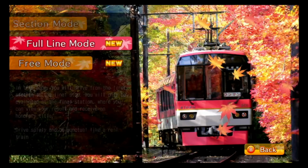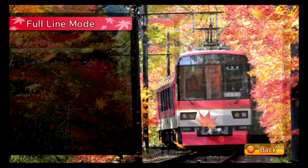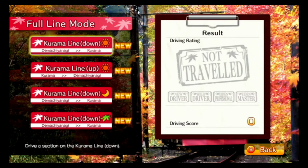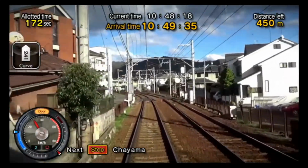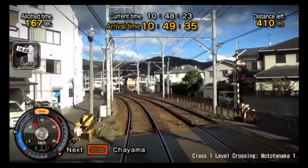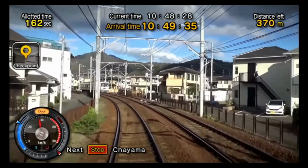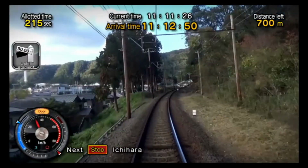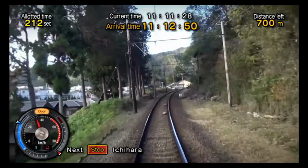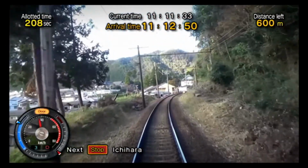The Japanese rail sim comes with two full train lines, the Kurama line and the Eizan line. Now the Kurama line is about a 45-minute long run, and they filmed it going in both directions, so you can do it forward or backwards. And the Kurama line is beautiful. About the first third of the line is going kind of through downtown, which, to be fair, is probably the least interesting part of the whole line. But as you come out of downtown and you start getting into the suburbs, you've got these classic Japanese style buildings up on hills all around the track.